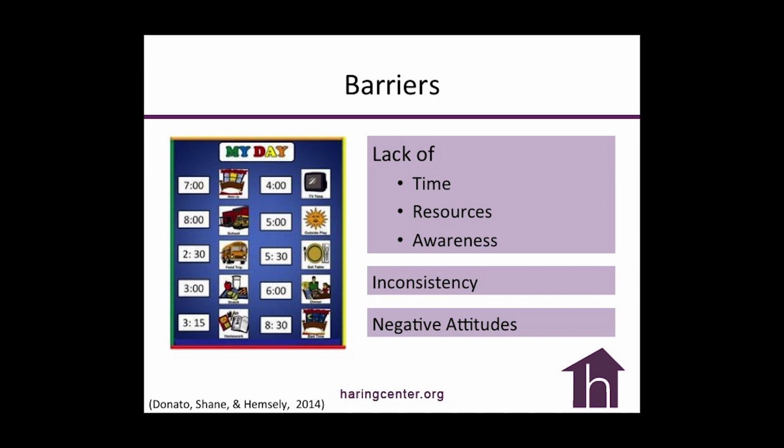Resources is another one, and we're lucky enough here at the Haring Center to not struggle with that as much as other centers do. We have laminate, we have color printers, we have Velcro, we have what we need to create these visuals in the most effective ways possible, but our colleagues in other school districts and our families at home might not have access to those things.